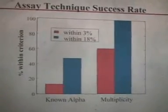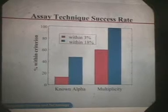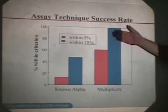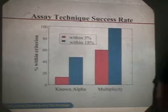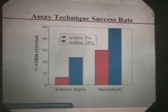And here's sort of a summary of all that. The success rate is defined as within whatever standard parameter you want, known alpha versus multiplicity, the rates that you can achieve within some tolerance. Clearly the multiplicity does work.